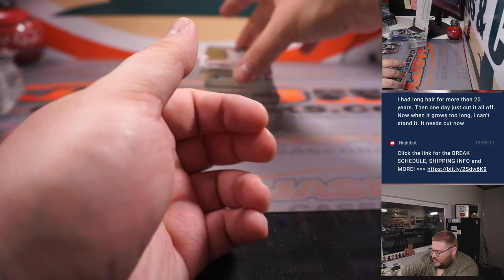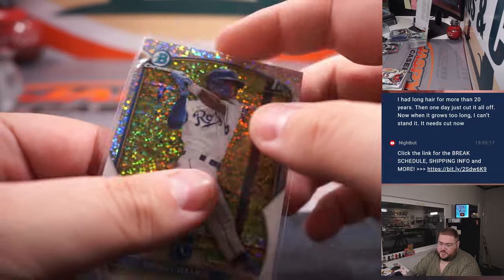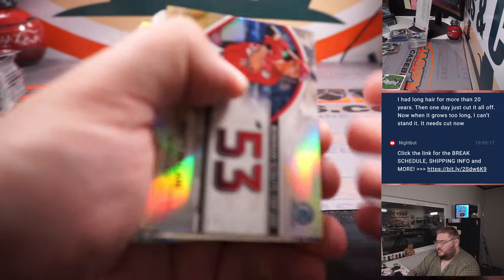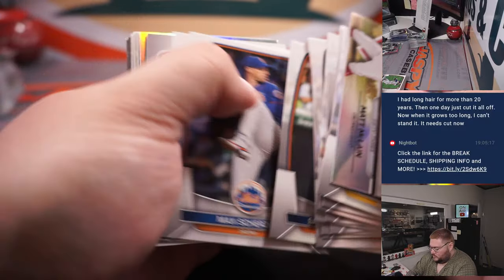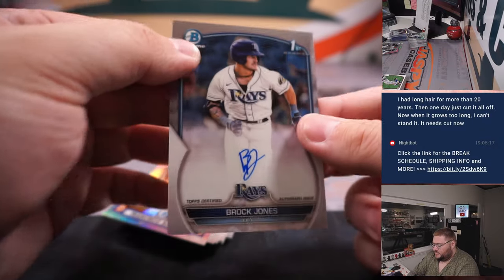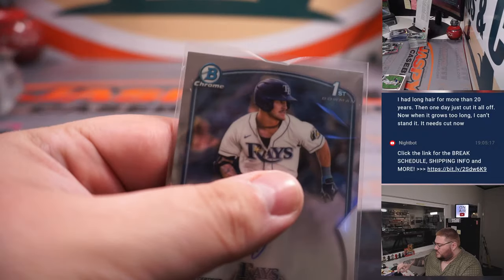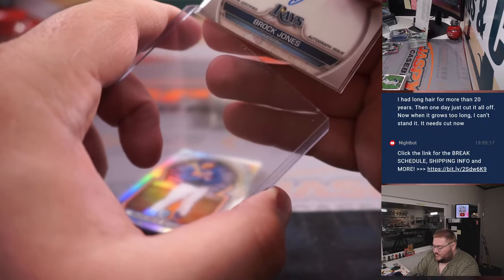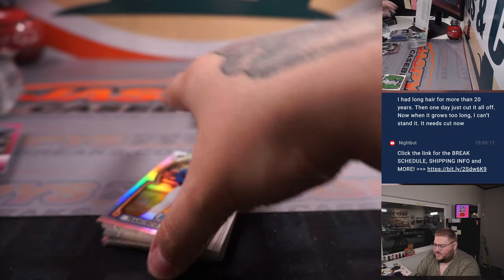Speckle coming up. Henry Ramos, 201 out of 299 for the Royals, and David on the Bowman first speckle. Last auto of the break. One more, Brock Jones. Base this time for Matthew. Got the Rays straight up. That's, I believe, our last auto.